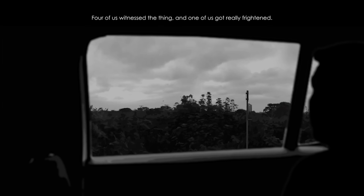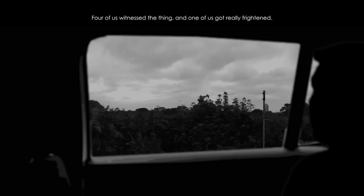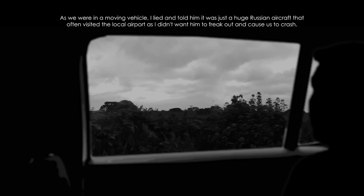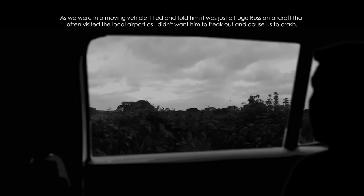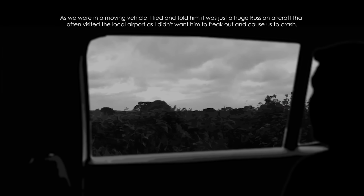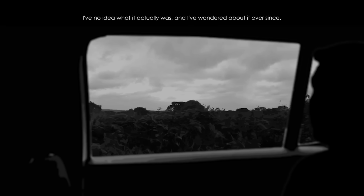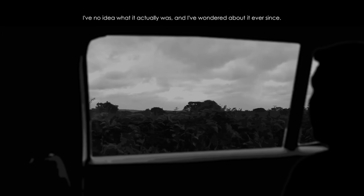4 of us witnessed the thing, and one of us got really frightened. As we were in a moving vehicle, I lied and told him it was just a huge Russian aircraft that often visited the local airport, as I didn't want him to freak out and cause us to crash. I've no idea what it actually was, and I've wondered about it ever since."